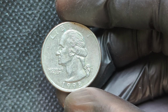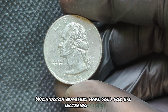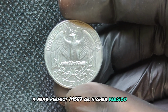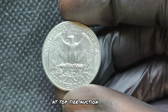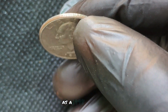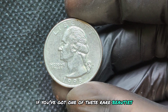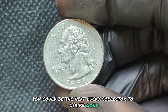Believe it or not, some 1998 Washington quarters have sold for eye-watering prices at major auctions. For example, a near-perfect MS67 or higher version of this quarter has fetched as much as millions of dollars at top-tier auction houses. These sales prove that even a coin as common as a 1998 quarter can turn into a treasure worth a fortune. If you've got one of these rare beauties hiding in your collection, you could be the next lucky collector to strike gold.